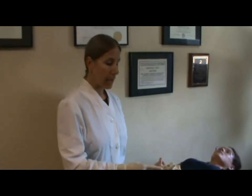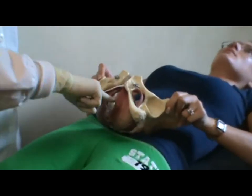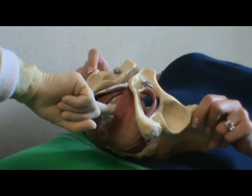This test is performed during vaginal examination without a speculum. The index finger is used to press firmly on the pelvic floor muscle on the right and left at the level of the levator ani muscle, here and here. Pain provocation is graded as a positive test.